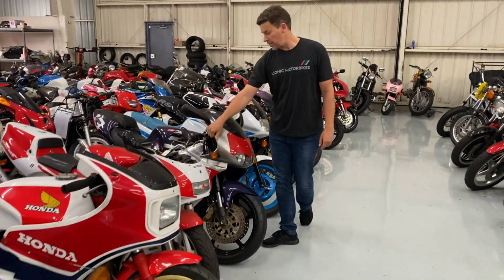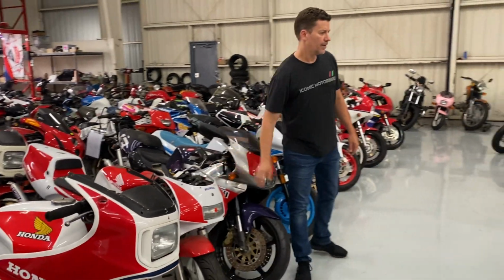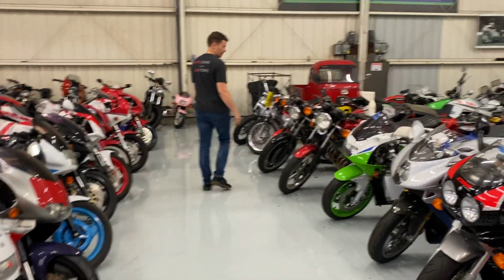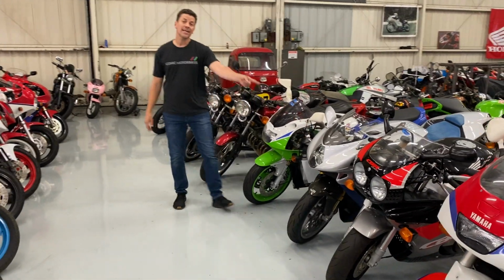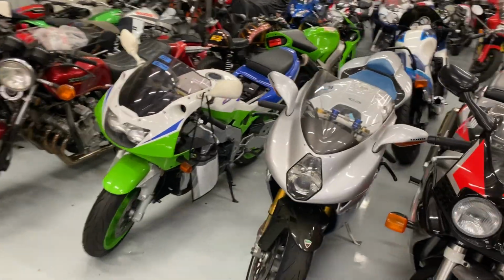RS250s, really great Aprilia two-strokes. Another NSR 250, waiting for a windscreen for this one. ZRX 400. We have bikes in storage. This is one of my really good mates that continues to buy bikes from us, and went to our track day on this really nice MV Agusta. They called the blue and silver the Viper series, so that was pretty special.